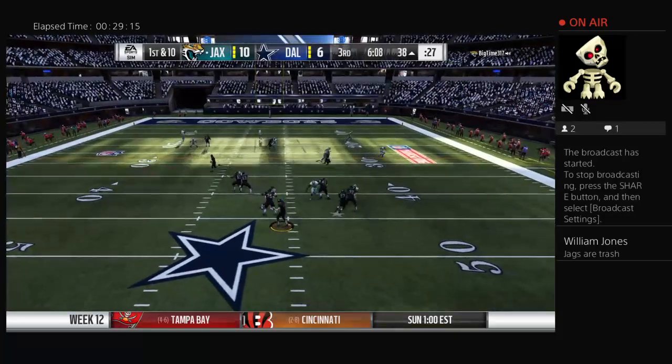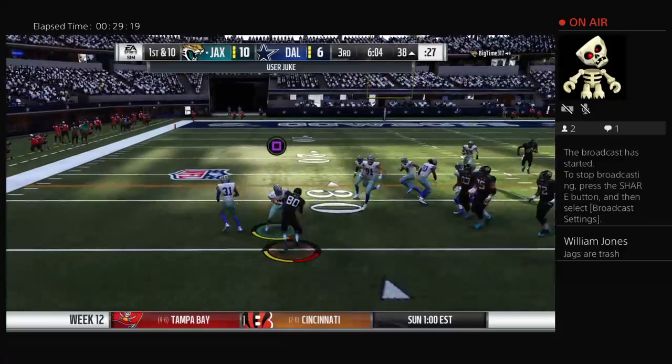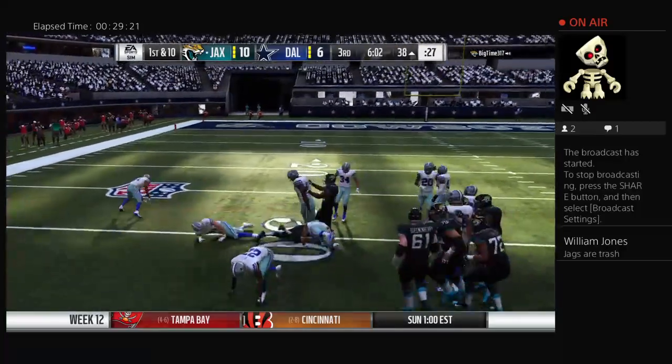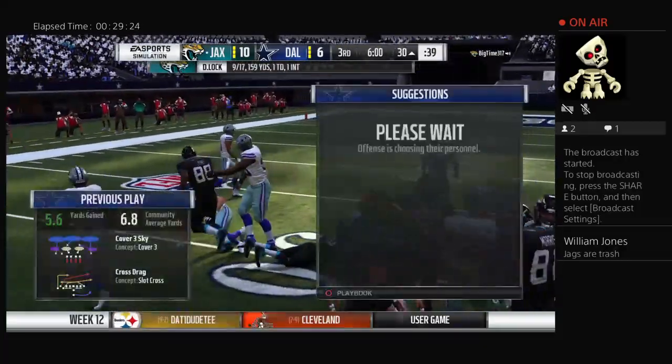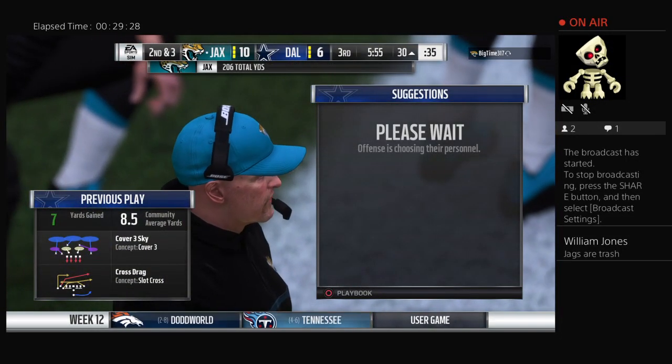Now on 1st down, he'll drop to throw it. Smith catches left side. Gave a glimpse of his power that time. And then brought down at the 30. 7 yards, the pickup on the pitch and catch.